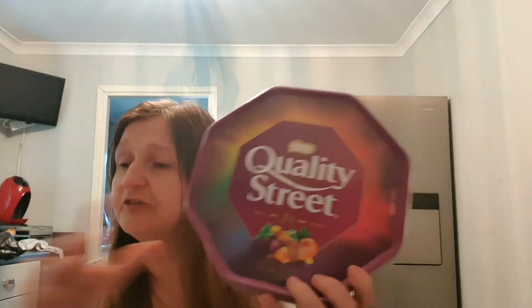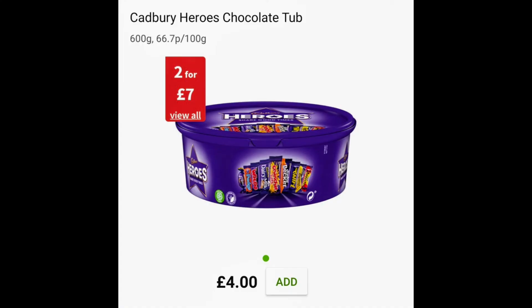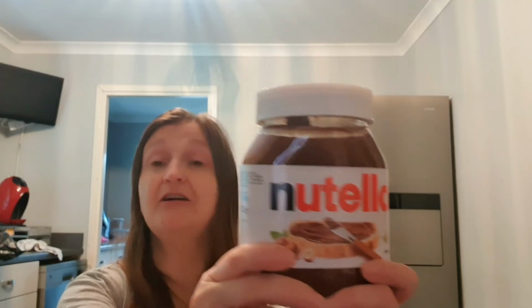So I got the box of Quality Street and that was £4. Like I say, they were selling them the same price in Asda and they had the Heroes as well. Usually Asda, nearer Christmas, will do like a multi-buy thing on them. I don't think they're doing that yet. Oh, yes, they are.